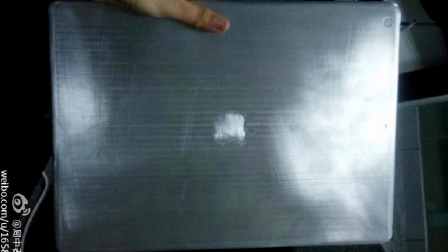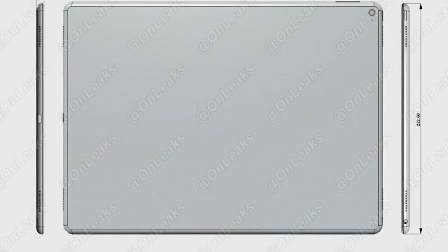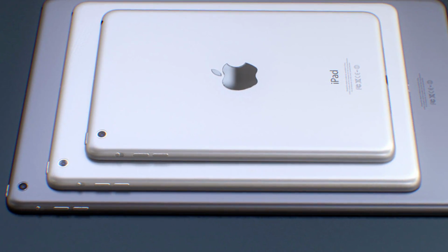There was a leak of the rear shell of the iPad Plus some time ago when Apple was planning on releasing the device much sooner. It ended up getting postponed, but it's still a very reliable piece of evidence. There have also been multiple industrial models and mock-ups and cases that have been released that point to the 12.93-inch screen. It is expected to come with a new A9 chip.